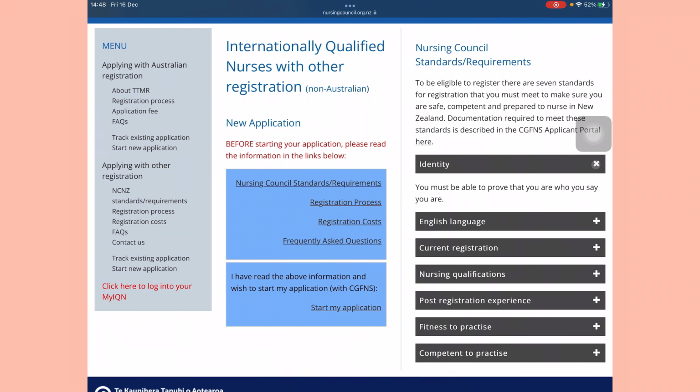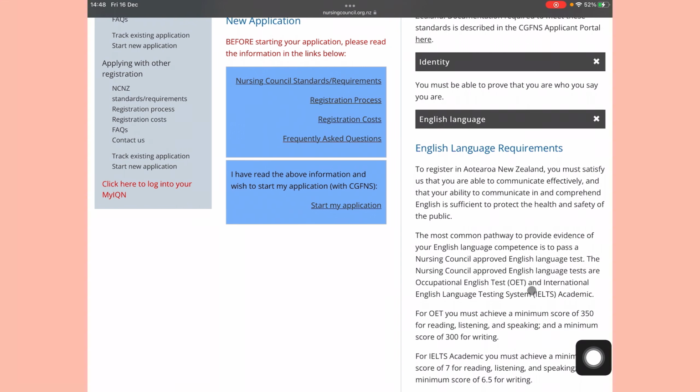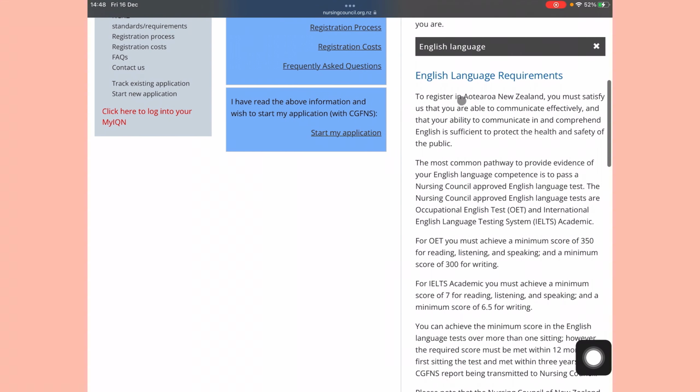So first and foremost, identity. You must be able to prove that you are who you say you are. Another requirement is your English proficiency. So for you to be able to be registered in New Zealand, you must satisfy the council that you are able to communicate effectively in English. This is to protect the health and safety of the public.